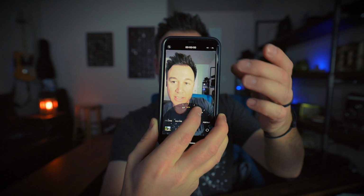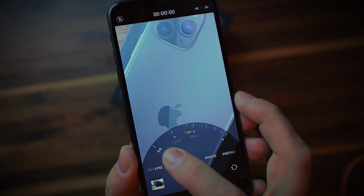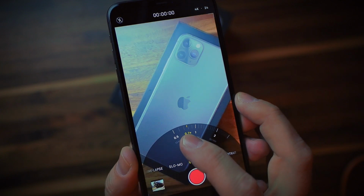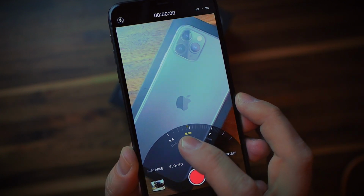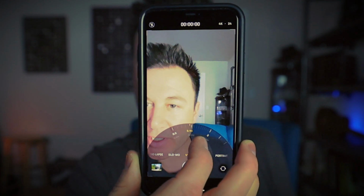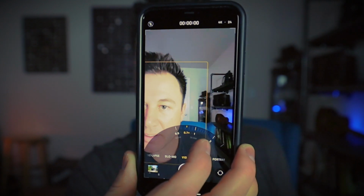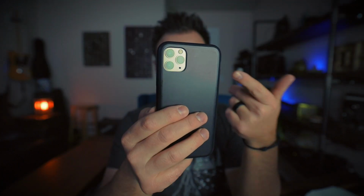Just like past iterations of the phone, we're using this jog wheel down here to zoom in. And just keep in mind when you're doing that, that you are actually switching between these three cameras on the back. And although Apple does a really good job of making the difference very subtle, it is there. It's not that big of a deal, especially if you do it quick. Whip it out.